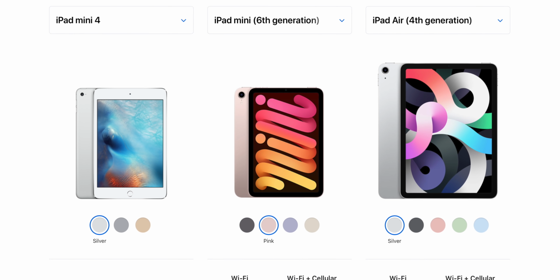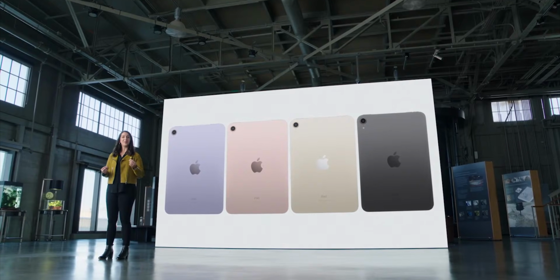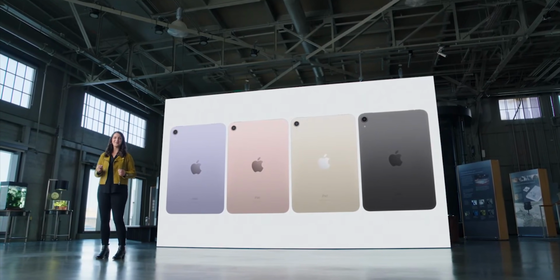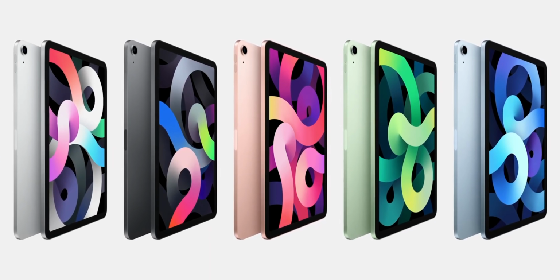The previous Mini came in silver, space gray, and a rosy gold. This new Mini comes in Starlight, which is somewhere between silver and gold, space gray, pink, which is rosy if not gold, and a new pale purple. In other words, one less color than the Air, which didn't get purple, got stuck with silver, but also got blue and green. Now, don't get me wrong, it's good, but it could be product red or even orange better.